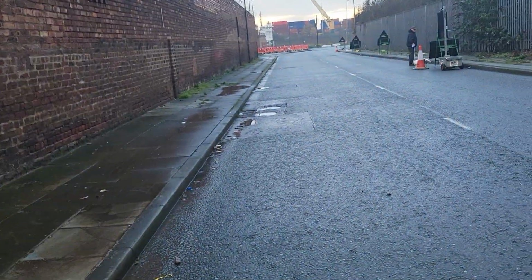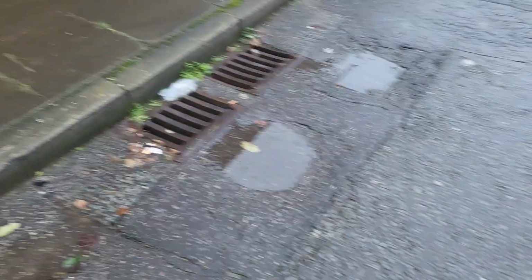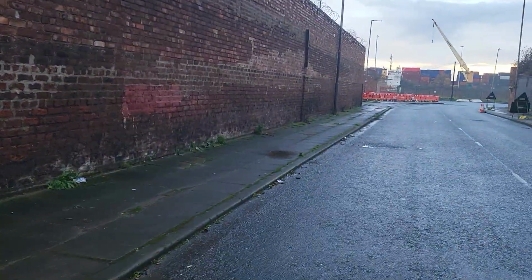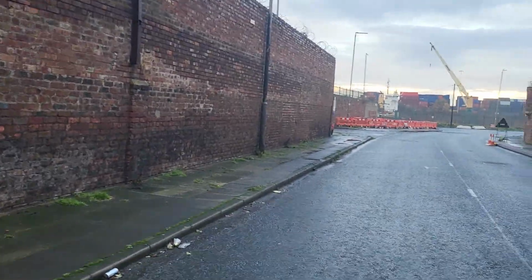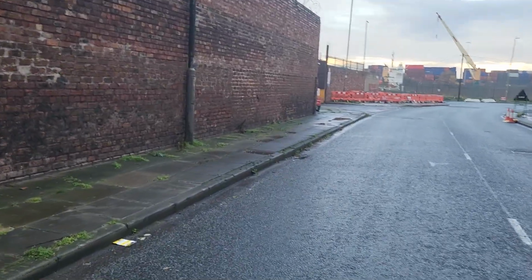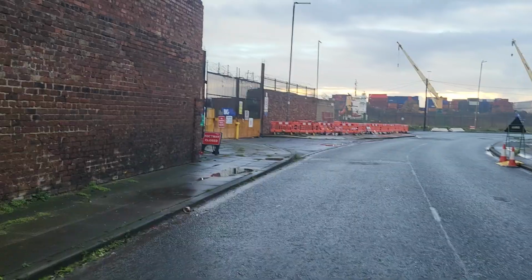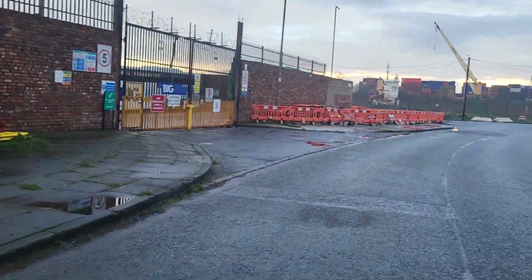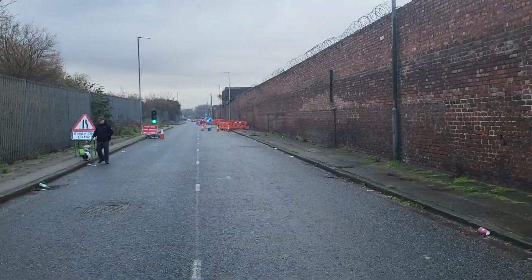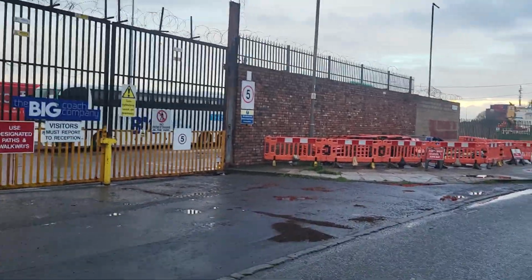No water in there. As you can see, people do use this area. You can also see the damage to the pavements that's being created. I say this is going to be a bit of a longer video today. At the end of the day, we're getting really no answers to why these gas works are happening as regularly as they are, and in really the amount it's happening.